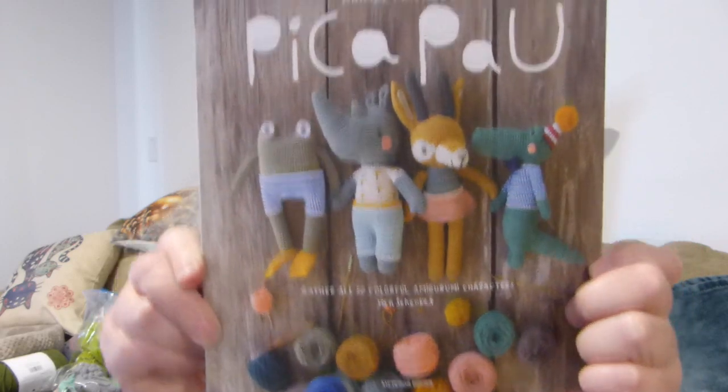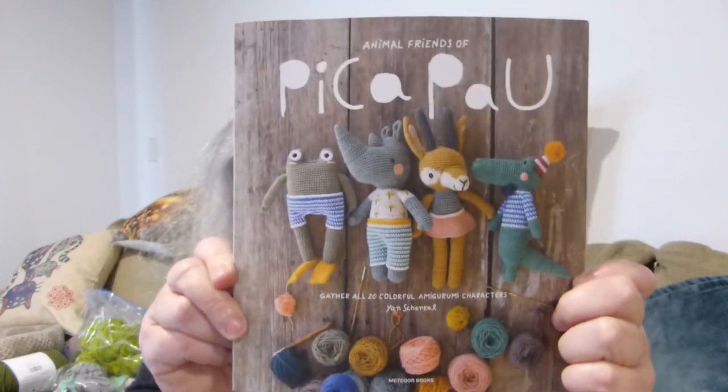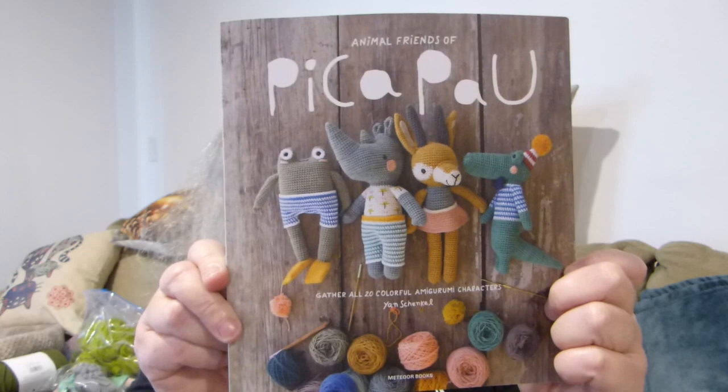Then this is the one that arrived yesterday. I had an Amazon gift certificate from Christmas, and I thought, well, should I be practical with it or impractical? So I decided to go with impractical, and I have purchased 3 Amigurumi books, and this is one. The other 2 haven't arrived yet. I've seen other people talk about this, and I've thought about it before, and I finally thought, well, I got this Amazon gift certificate, I might as well use it.